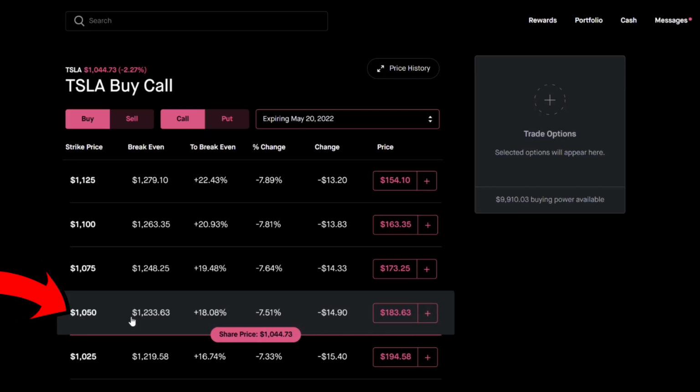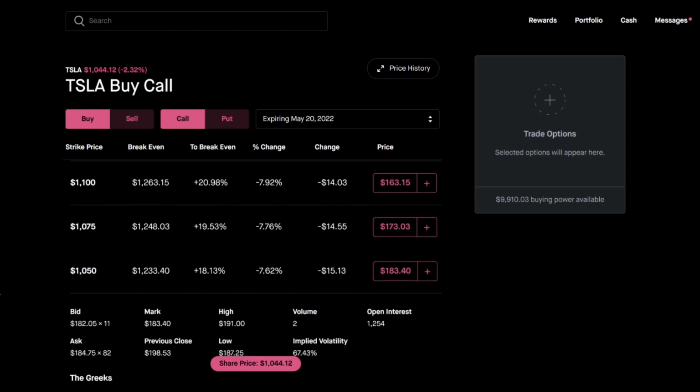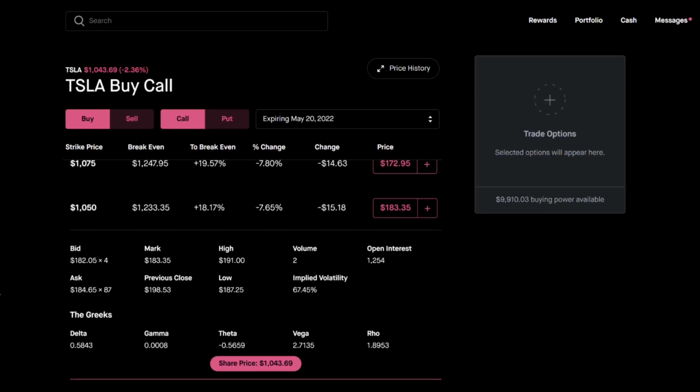For example, if we pick the 1050 call option, this is an at the money call option. It's the nearest to the money strike price that we have on Tesla currently as I'm making this video. So expanding the 1050 call option right here, there's a few things that are really important for us to discuss. I want to give you guys a walkthrough of the Greeks. As you will notice right here, we have delta, gamma, theta, vega, and rho. All of these are representative of one share. Remember, each call option is worth 100 shares, so we need to multiply these numbers by 100 to get the true Greeks.